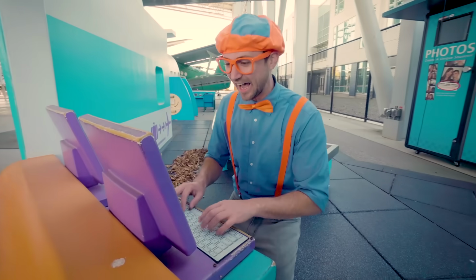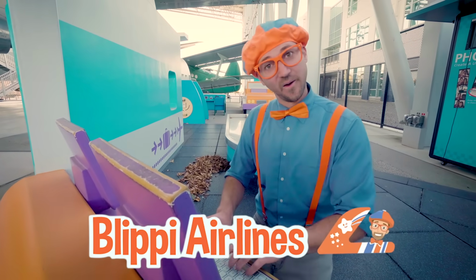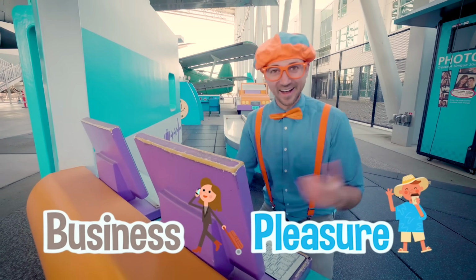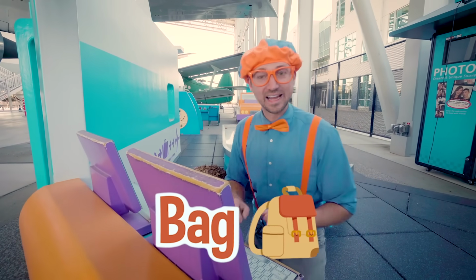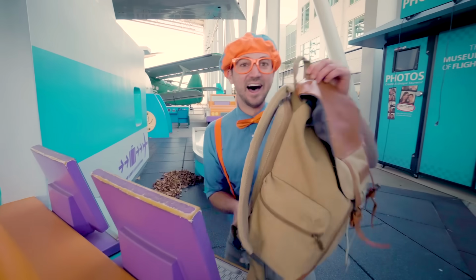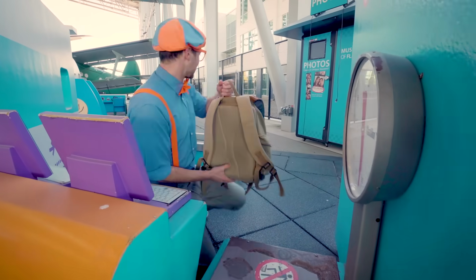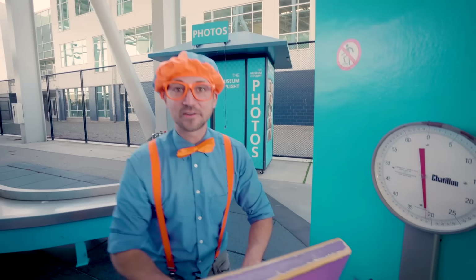Oh, hello. Welcome to Blippi Airlines. Where are you heading today? Wow, that sounds like a great destination. Is it for business or pleasure? Awesome. All right, let's see. You are all checked in. Do you have a bag? Okay, perfect. Thank you. Okay, let's put the bag on the scale. All right, looks like you're within the limitations, so let me put this on the conveyor belt. Okay, well, have a great flight.